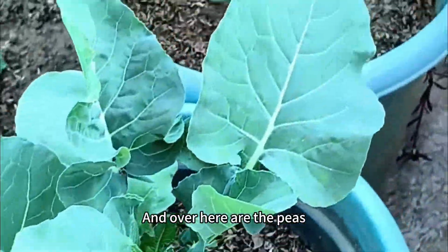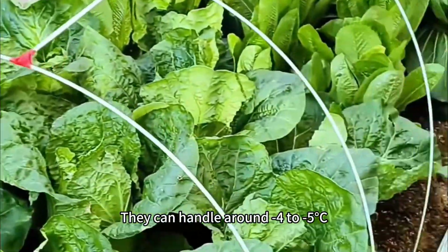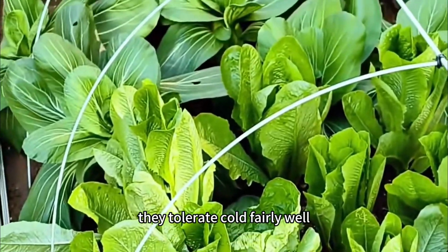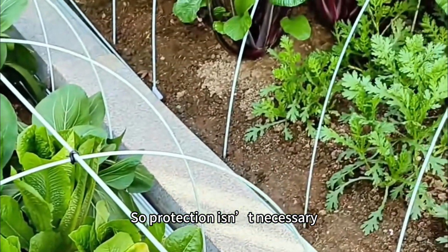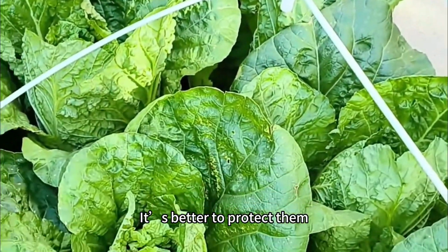And over here are the peas. Peas and broad beans are semi-cold tolerant vegetables. They can handle around -4 to -5 degrees Celsius. During the seedling stage, they tolerate cold fairly well, so protection isn't necessary. But once they're grown or flowering and setting pods, it's better to protect them.